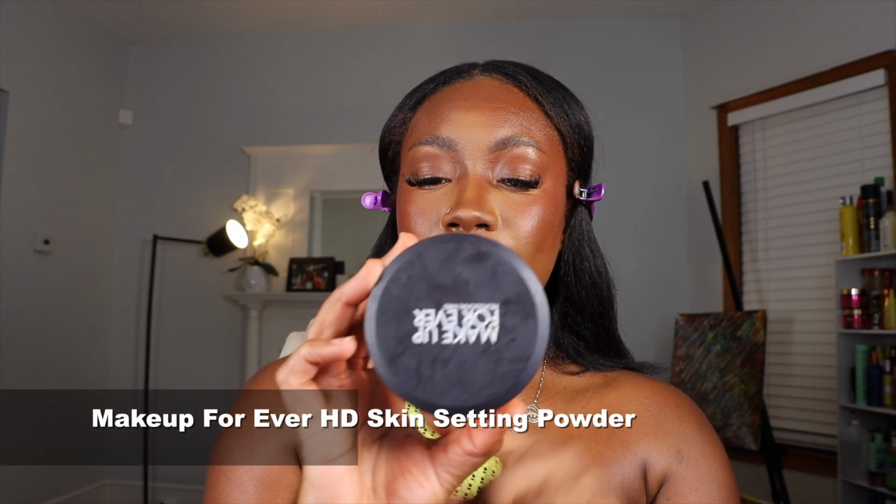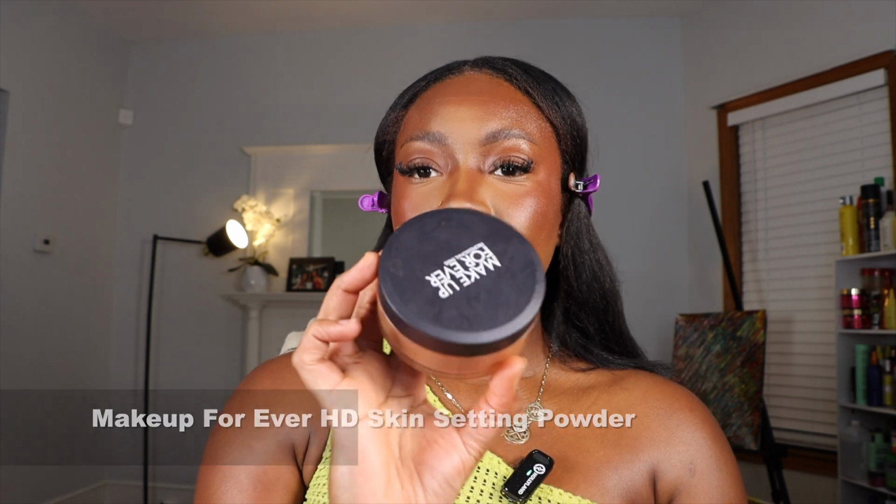I'm gonna go in with another layer of setting spray. I know, sue me. Now for finishing powder, I'm gonna be using the Makeup Forever HD Skin Setting Powder. This is the shade Deep Espresso. It's like my perfect shade. I kind of just go over my entire face with it. It kind of diffuses any harsh lines. It just makes everything look blended and transition nicely.